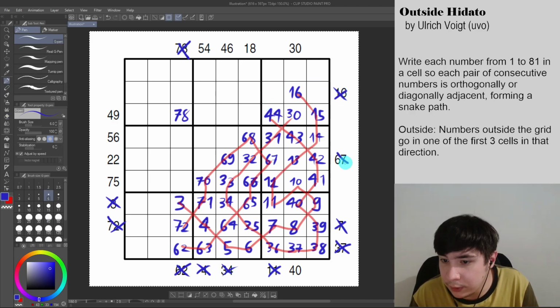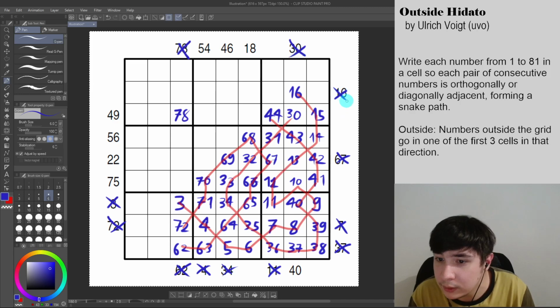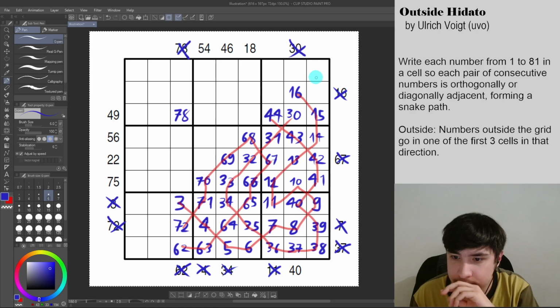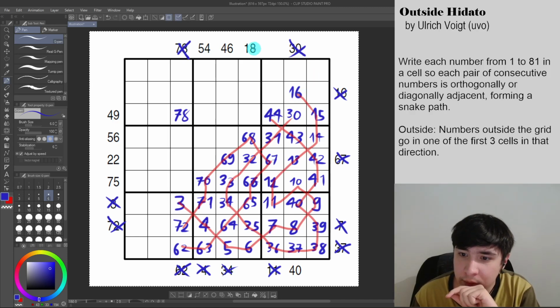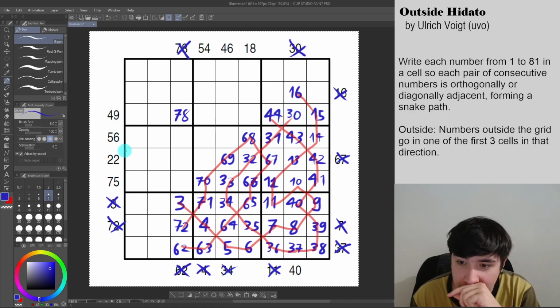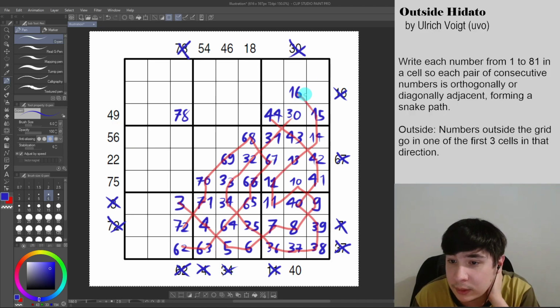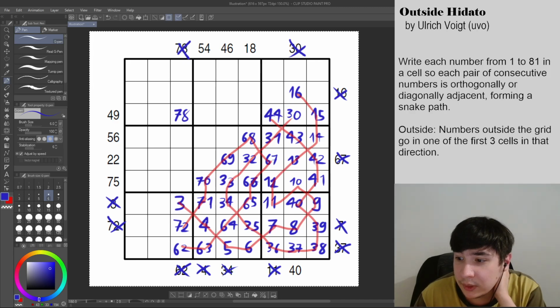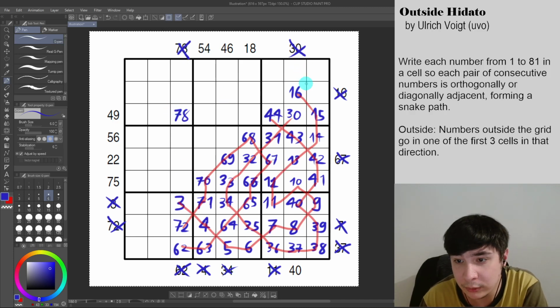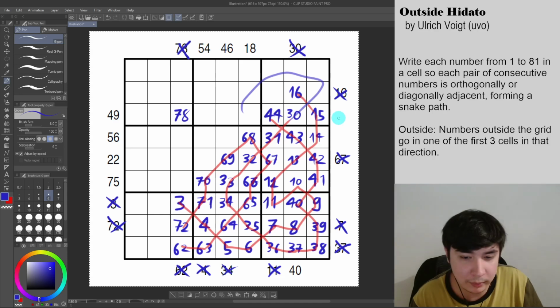Let's cross off all the numbers here that we've entered. So this 16 is going to connect to the 18. The 44 is going to connect to the 46. The 30, well, it needs to connect to the 22, but I think it can go around a little bit before it does that. Because what we've got here is this little dead end, which needs stuff to fill it in. Our ends are far away here, so it needs to be like a loop segment that goes in and goes back out again.